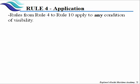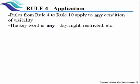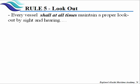Again, they're designed to define things to give us a template of where we're going. The next rules apply in any conditions of visibility or when we're underway. So when the lines leave the boat and we're floating free, it doesn't mean we're making way. We're underway, so we're floating free. These rules apply. Daylight, night, doesn't matter the time.